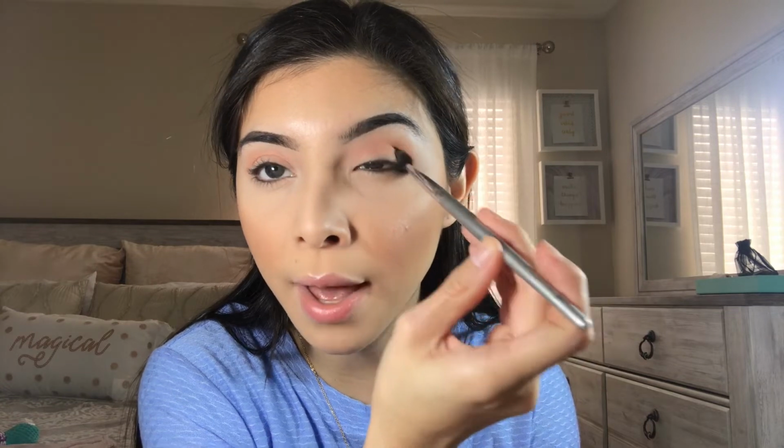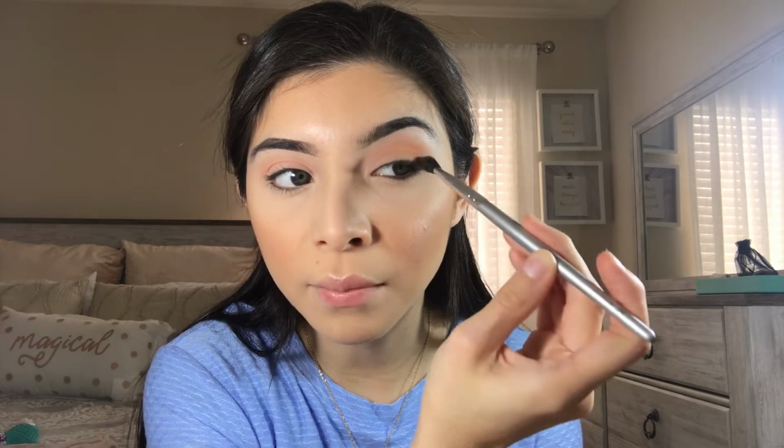But since I already primed my eyelid with concealer instead of with powder, I noticed that the pink tone is showing more, like it's showing a little pop in the eye, so I really like that. And with the Work It shade right here, I am focusing on the outer and then bringing it into my inner corner.